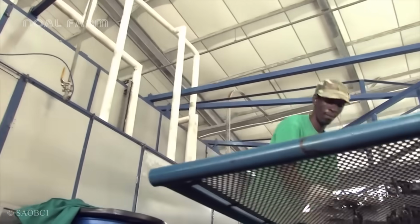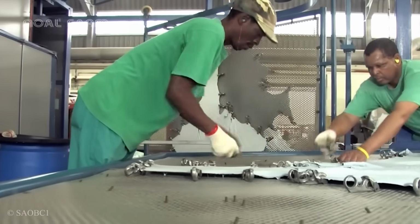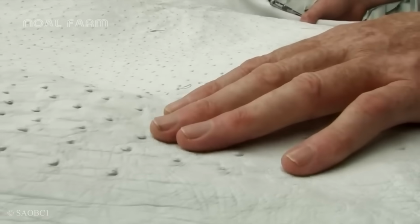Processing ostrich leather is a complex and delicate process. The standout feature of ostrich leather is its unique circular quill pattern, which adds a distinct and luxurious touch to high-end fashion products.